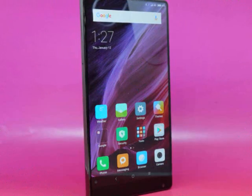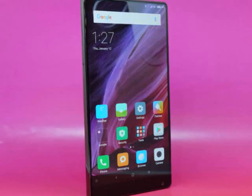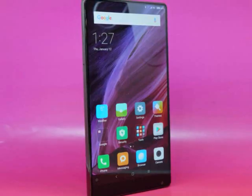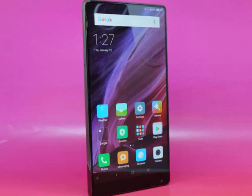Xiaomi Mi Mix review. There's good-looking tech, and then there's this. The Mi Mix is the gadget of smartphones. It's all thanks to that incredible, almost bezel-free screen that sits right up against three of the phone's edges. Seriously, this thing looks like it's floating in front of you, not surrounded by mere mortal metal.